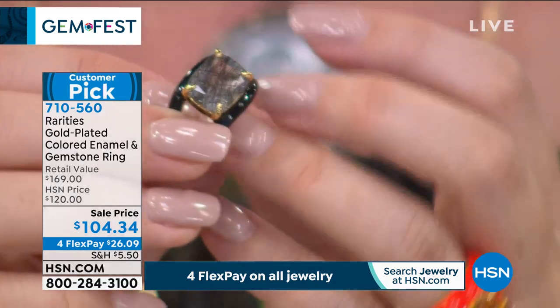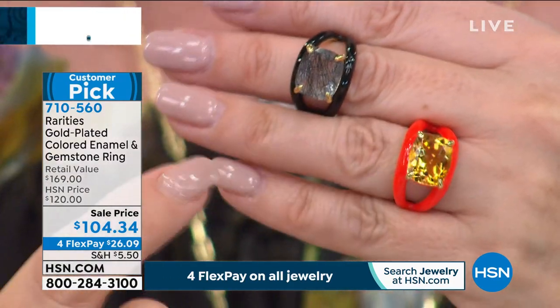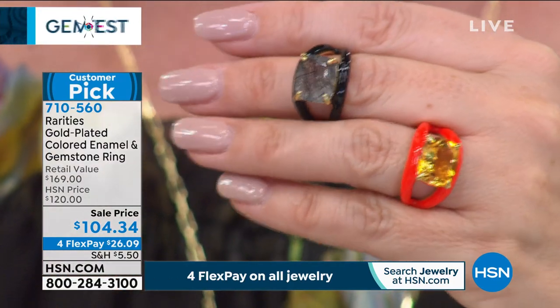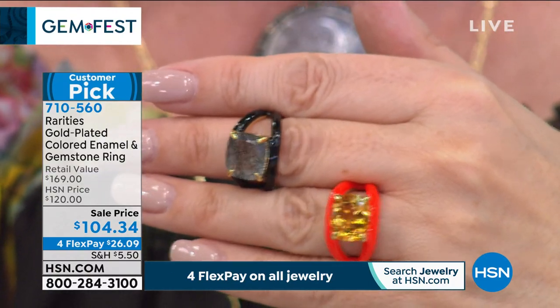$26.09 is your flex pay. I did not show you the citrine, so I wanted to show you. Look how each one of these has such a different personality. It's not just, oh, they come in different colors, Carol. They're like a whole different personality.